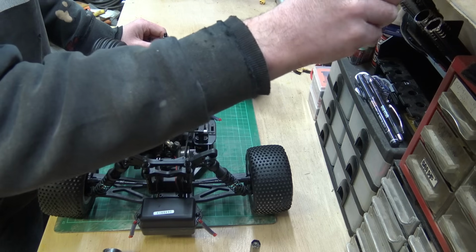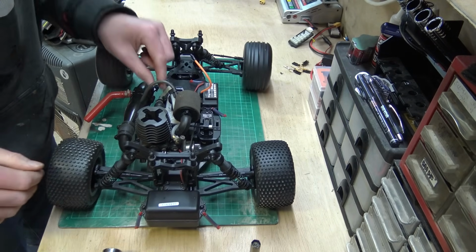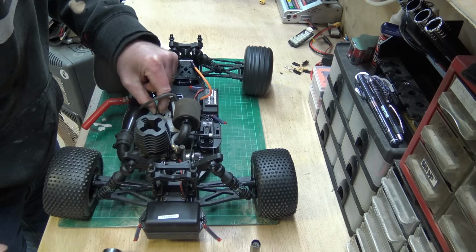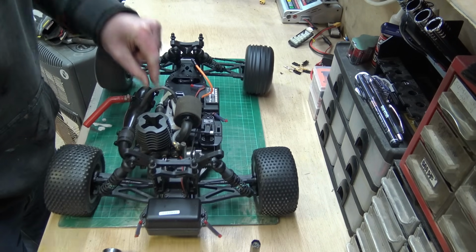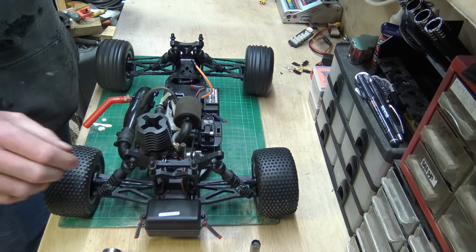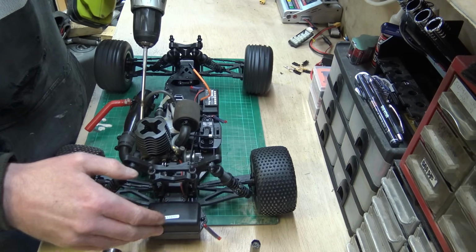Right, that's that. Let's try this little primer thing. That works, look. That's cute. Anyway, let's see if the compression's come up now. Might sound a bit better.